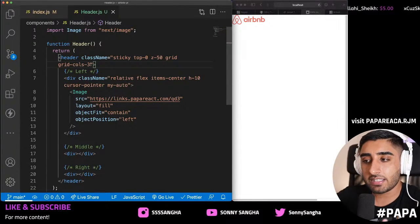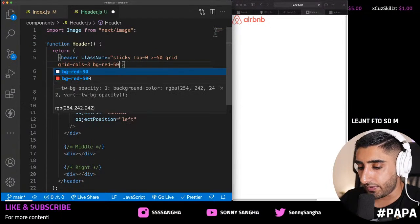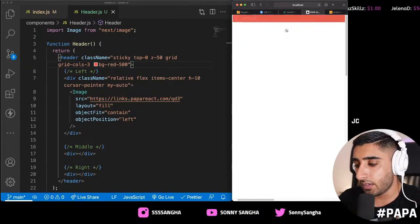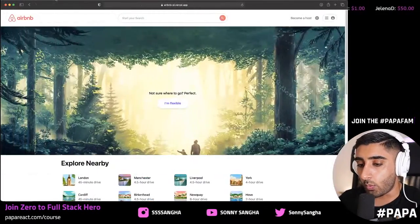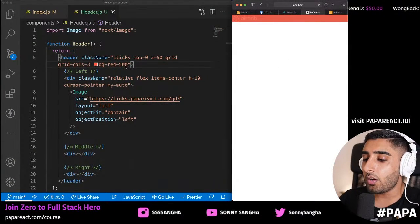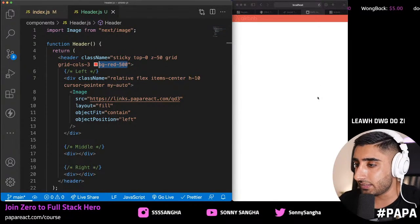But to prove that stuff's happening, we can type in BG for the background color. And if I just do red 500, you're going to see that there is actually something happening right now. Okay. So I'm going to make the top white, right? Now you're probably wondering, it's already white. Why would you make it white again? No, it's actually already transparent. The background of the page is just white. That's why we see it.